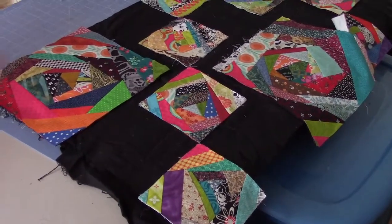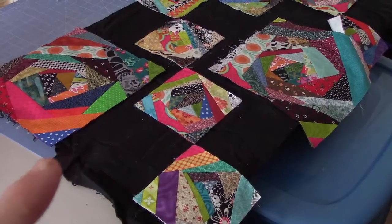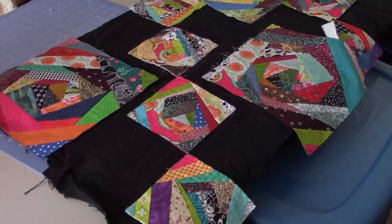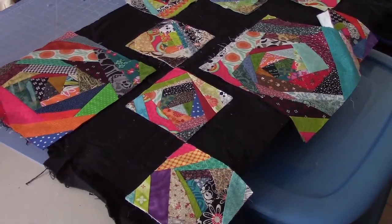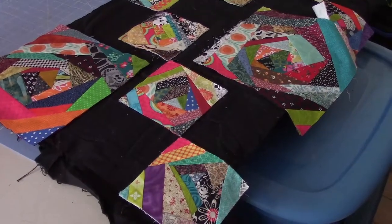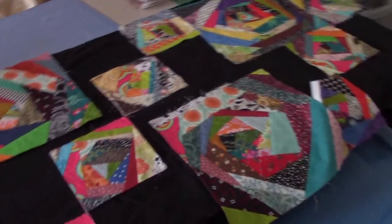I suppose my option would be to put a black border around each one of these blocks first that equals out to the same size. Anyways, these are the trials and tribulations of having a lot of quilt projects on the go and trying to decide what you would like to do. But that's kind of it for now.